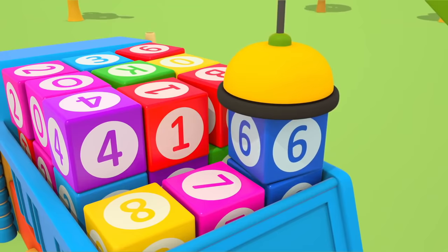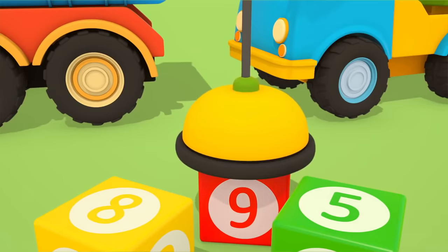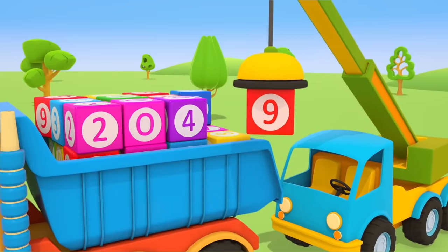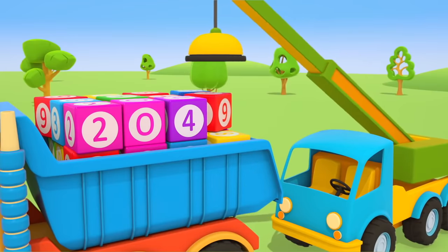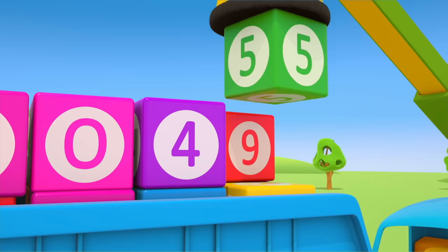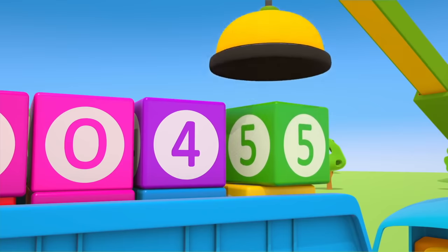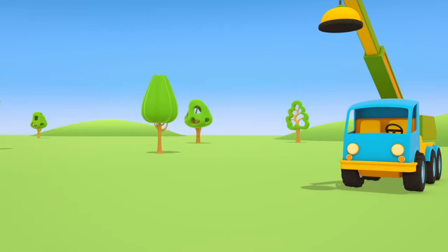The crane is loading blocks into the container of the dump truck. A red block with the number 9. A green block with the number 5. Ready! The dump truck is on its way.